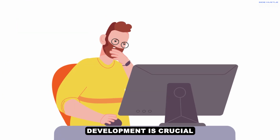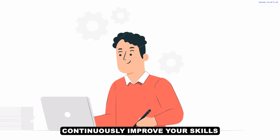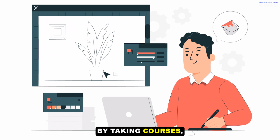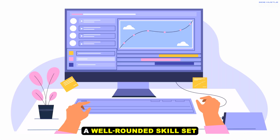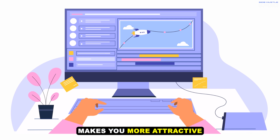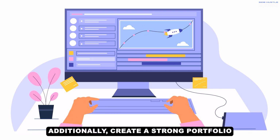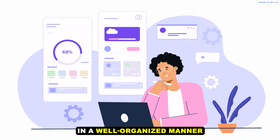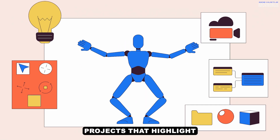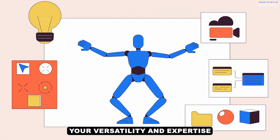Investing in professional development is crucial. Continuously improve your skills by taking courses, attending workshops, and staying updated with industry trends. A well-rounded skill set makes you more attractive to potential clients. Additionally, create a strong portfolio that showcases your best work in a well-organized manner. Include diverse projects that highlight your versatility and expertise.